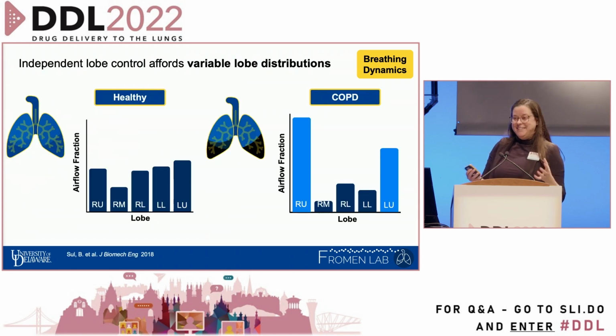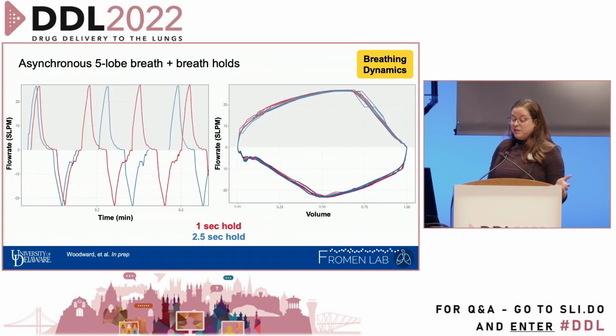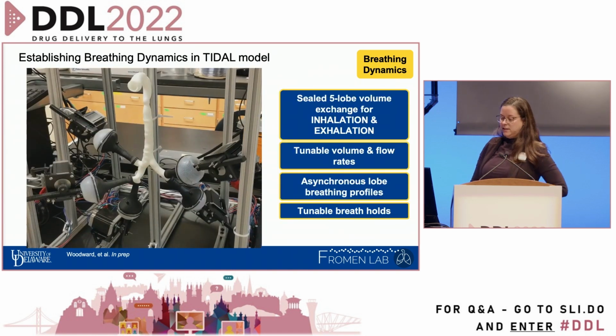That's all synchronous. We know that that's not true in disease, so we can think about offsetting the lobe involvement here. And so just a proof of concept, the bottom lobes completely exchange air, the top lobes exchange different fractions, and we can sync up the breathing profiles from here too. One important thing we wanted to make sure to include was to have offset breath hold, and we know for inhalation devices this is key, and so we can readily do this in our model.